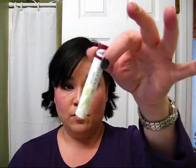Another thing that I picked up was this Wet n Wild Natural Wear. It's a lip balm, and I believe this one is cinnamon. It's number 108. With most Wet n Wilds, they just have the numbers. You only see the names on the packaging that you take off. So I believe this is cinnamon, and it is very pigmented. There you go, for a lip balm. It reminds me a lot of those Palladio lip balms that are very pigmented. And this, I believe, was $1.99 as well.